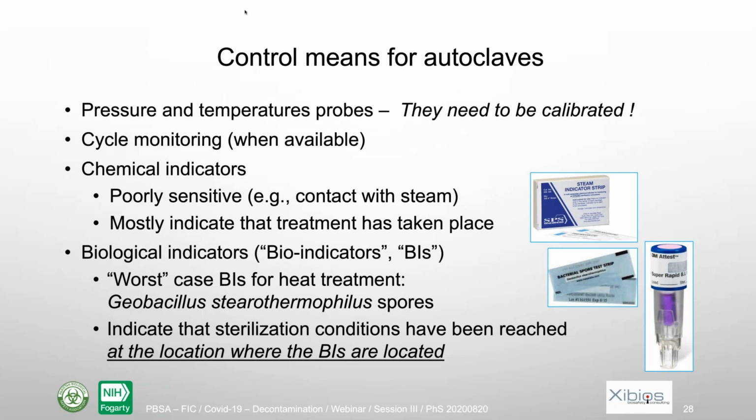There are a number of control means that can be used or are suitable on autoclaves. The first is the pressure and temperature probes that are in general built into the autoclave. It's part of the equipment. But still, don't forget that these need to be calibrated. So during the maintenance program, you need to check if they indicate the right pressure, the right temperature. Otherwise, you have deviations and you will not operate as it is supposed to operate.